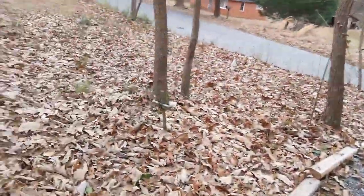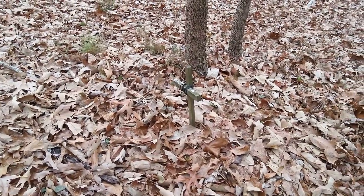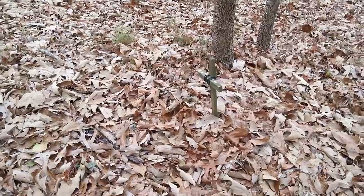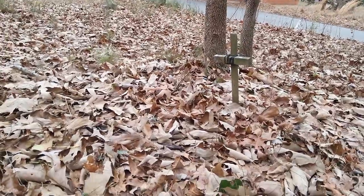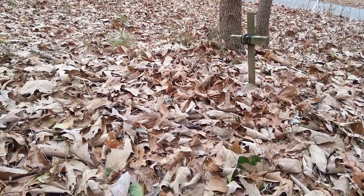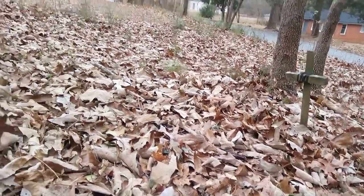Oh, well, here's one right here. So that's how they made them? That's how they did headstones in the 1800s. It was just a wooden stake. Really? Yeah. Wow.